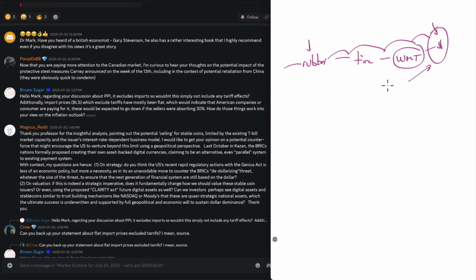Additionally, import prices, which exclude tariffs, have been mostly flat, which would indicate that American companies or consumers are paying for it. Unless you go category by category, that's going to be hard to say. These would be expected to go down as sellers were absorbing 30%. These are reported in US dollars. You have a decreasing US dollar, which means if you had the same quantity coming in, you should have decreasing imports. For it to be flat, it must mean quantity is going up.